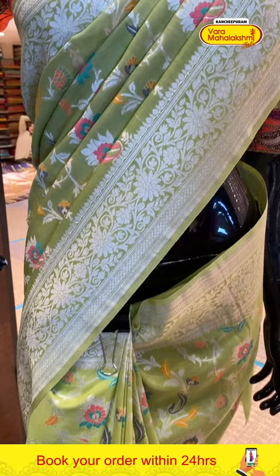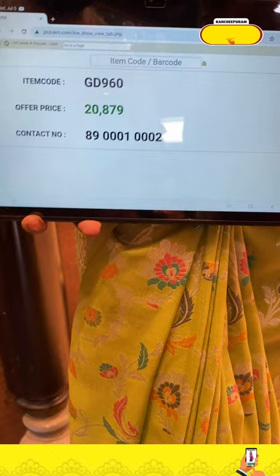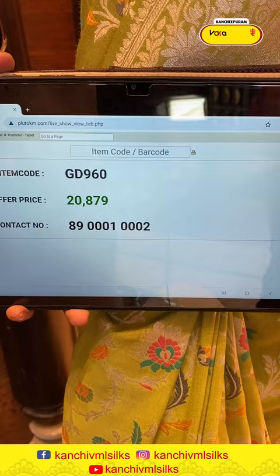Also we have some diamond buttis in it. So complete ga silver zari aithe vachesindi anamata, very nice. And for the pallu you have brocade and the blouse is self. So let me give you all the pricing and the contact details of this one. The code of this one is GD960 and this retails for 20,879. To buy this, take a screenshot and ping us on 89001002.